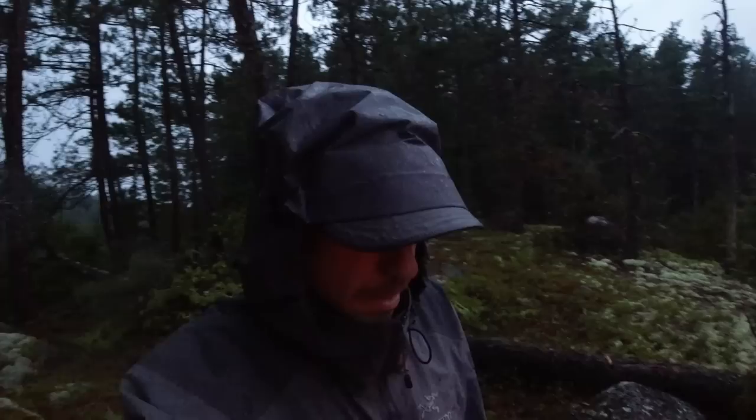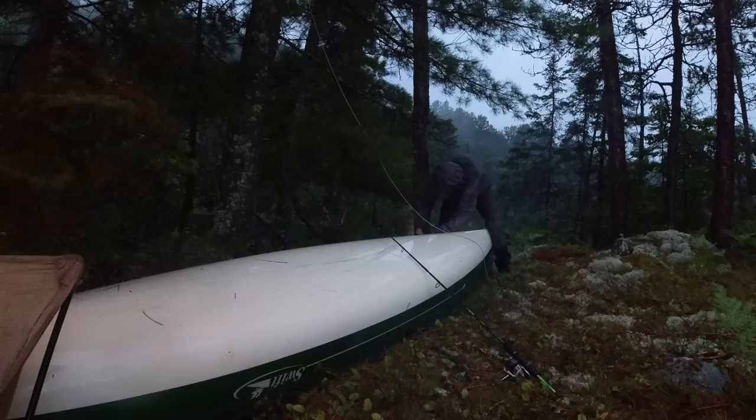I'm pretty chilled. There's nothing really much left of the fire. I think I'm gonna get ready, get everything and go to bed. I gotta take off these wet clothes because I have nothing to change into. And I'm gonna go lay in my little rinky-dink sleeping bag. I'm gonna take my tea with me. But I gotta tie up the canoe.